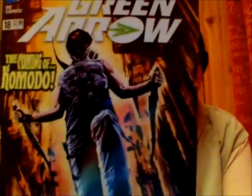So looking forward to that one. Next up, the book I will be reading first this week, it is Green Arrow, issue 18, The Coming of Komodo. I'm really loving this book. It's always been one of my favourite characters. I was so disappointed when the New 52 came out and they did such a bad job with it. But the best thing to happen to this book was the TV show, because they really put top class talent on it, and last issue was brilliant, and I'm really looking forward to seeing what they're going to do next.